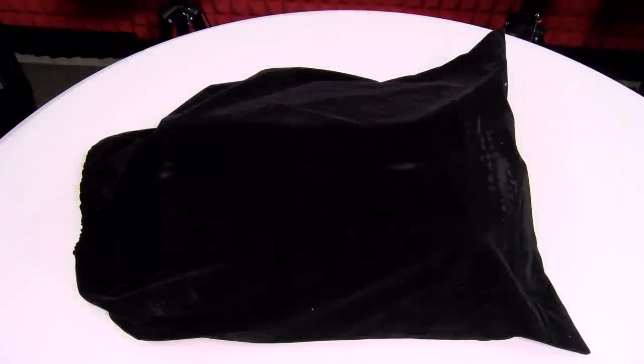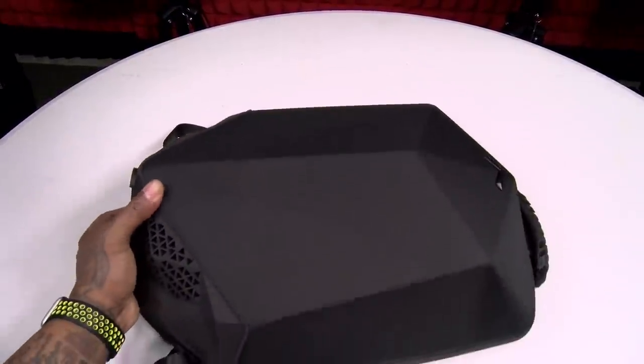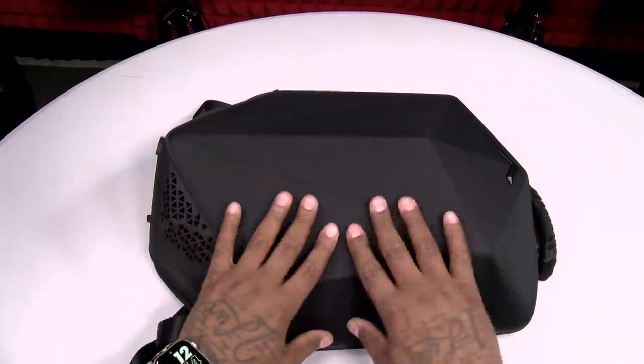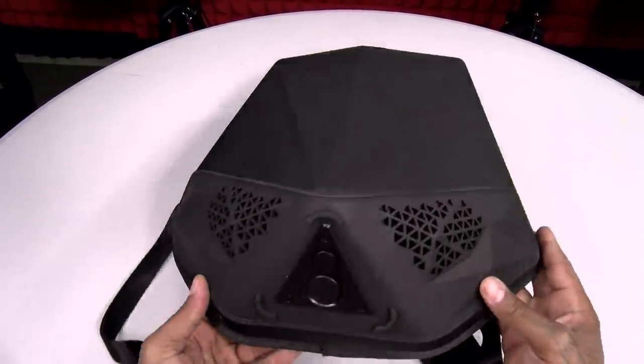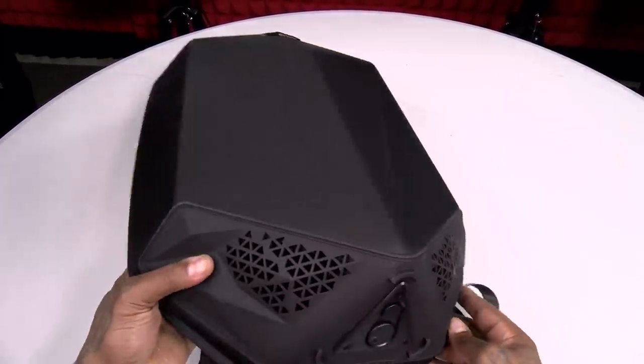All right, so let's pop this open and see what it is. This is a pre-production unit. I don't know if this is gonna be the retail packing, so bear with me. All right, so here we go. Nice little velvet bag. Let's open this up. Inside, here's your speaker backpack. Now, fresh out of the bag, I love this futuristic look. Soft nylon feel. On the bottom, this is all rubber. You got 3 rubber stoppers, just in case you wanna lean it up right.